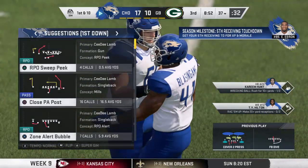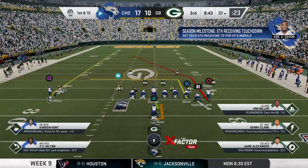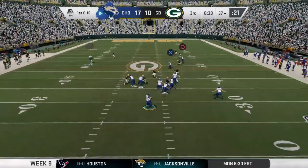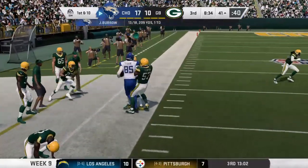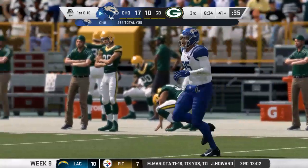3rd and inches, they just hand it to the big battering ram there. That's football 101, isn't it? That's bread and butter. Turn around and hand it to the big fella and let him get forward for a first down. They go play action here on first down. Ebron caught left side. And he'll be out of bounds just shy of the 40. 22 yards on the catch and run, a first down.